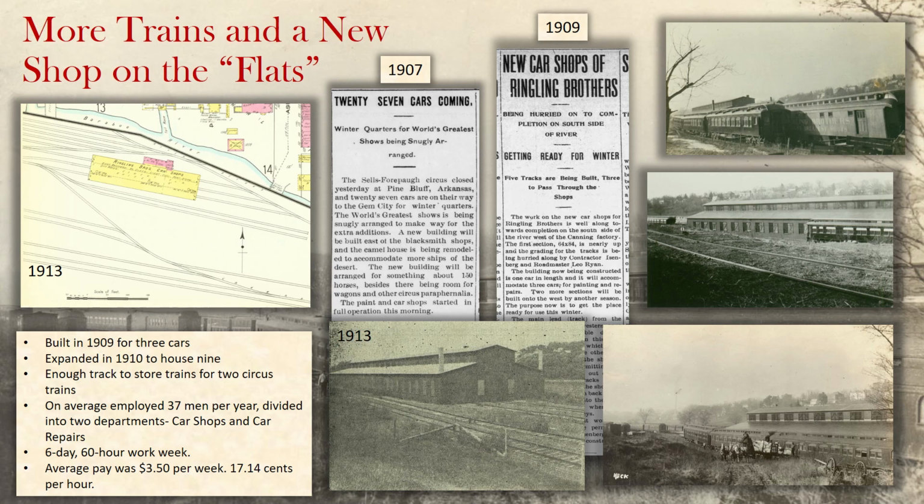They knew as they were building it, they were going to need to expand this building, and so the newspaper accounts talk about in the winter of 1909, no sooner is the first part of this building constructed than there are plans underway to expand that building next year. And in 1910, the rest of the structure is added on. That can house 9 railroad cars. They can work on 9 cars at a time during the winter months.